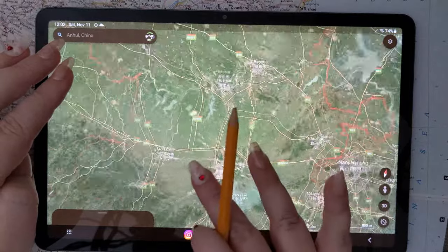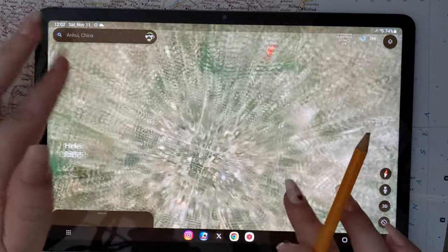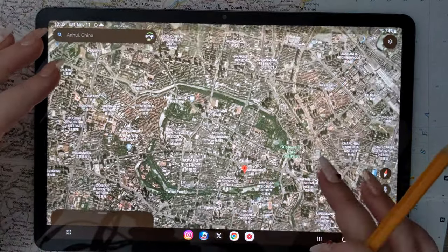Let's take a look in even more kind of diversified buildings, but it is such a sprawling city, isn't it?